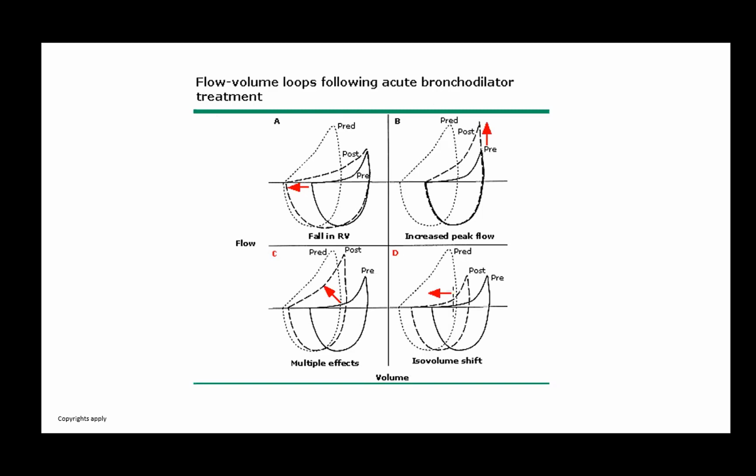So the pre is this dark line, and the post is the more spaced out dotted line. First you'll see that the total lung capacity is unchanged after a bronchodilator, but there is a fall in residual volume and an increase in total flow, but not in the peak flow. And then eventually the bronchodilator over time will cause an increase in flow rates without a shift in lung volume. In these first two examples, you can see those here.